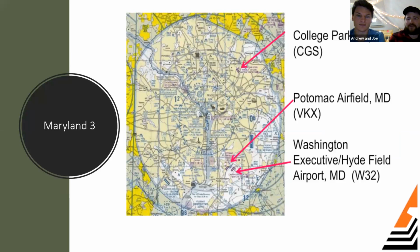All right. And there are some exceptions known as the Maryland 3. You've got College Park Airport, Potomac Airfield, and Washington Executive Hyde Field. So as you can see, all three of these airports are within this inner circle, but there's one thing.